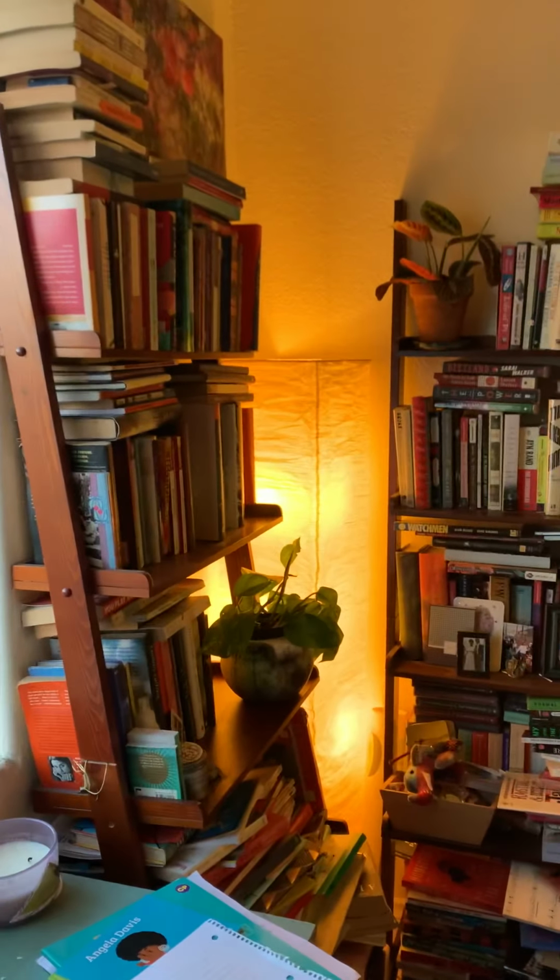You can see there's a view of my library over here. Definitely not as cozy as our classroom library. I wish I could be there or in Mr. Gatiss's library with all of you. But anywho, okay, here it goes.